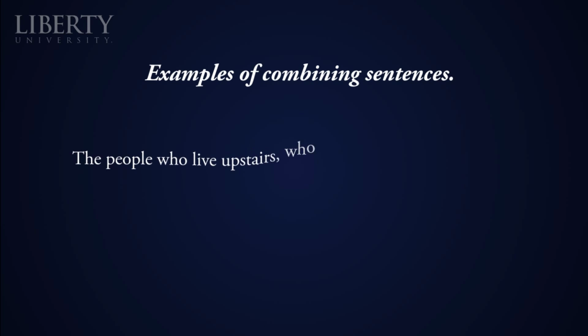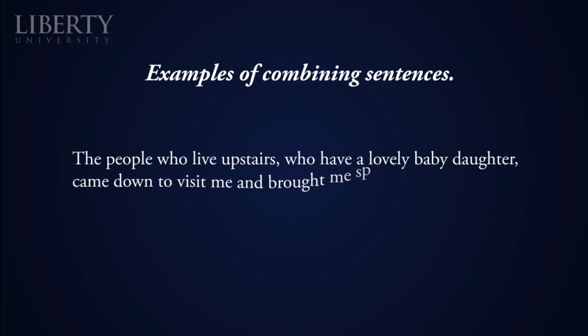And then finally, we have a sentence here that is pretty long, but actually, as I'll show you here, this is only one independent clause. This is actually correctly punctuated because we have just one subject to this sentence, people. The people are doing all of the action in this sentence. Now, there are 2 verbs. The people came down and the people brought me spaghetti and apple pie. But because there's only one subject, this is only one complete sentence.